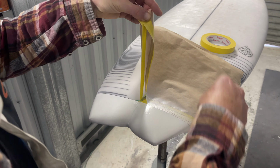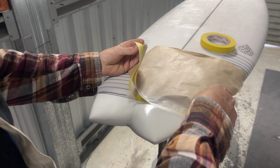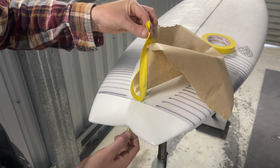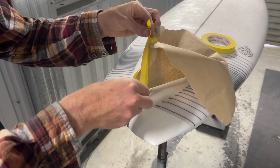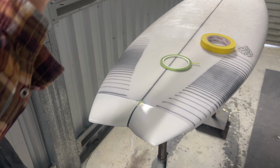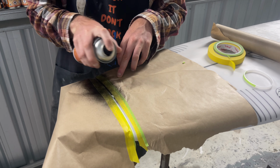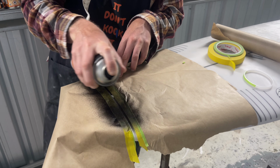So on the top side of the board here, we're going to do exactly that. This paint area is so small that I can comfortably add that amount of glass to the deck to cover all of that paint, and I know my paint is protected. That's going to be slightly different on the underside with what we're going to do.